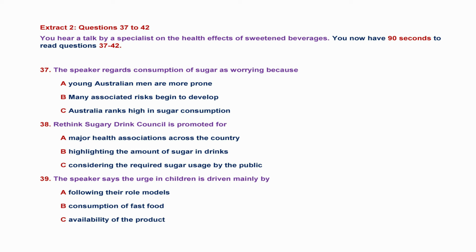And they're going to do that by highlighting the amount of sugar in beverages such as soft drink, energy drinks, sports drinks, and fruit juice. If you go to their website, which is rethinksugarydrink, one word, .org.au, you can find some facts about sugar intake in Australia. You can also access various research and media. This includes posters that you can put up. And you can calculate how much sugar there is in certain drinks. And you can also calculate how much exercise you'd need to do to burn off the sugar you've consumed.